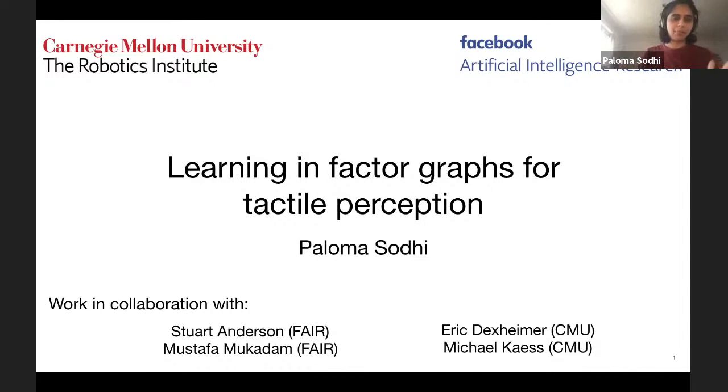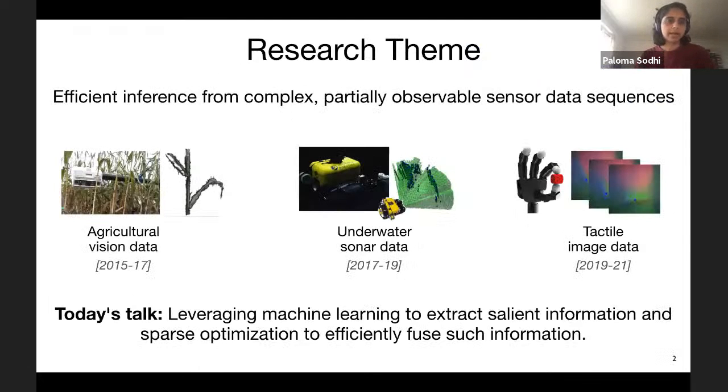So hello, everyone. I'm Paloma Sodhi, and it's very nice to be here. I'm a final year PhD student in robotics at Carnegie Mellon. Today, I'll be talking about some of my PhD thesis work on learning in factor graphs for tactile perception. This work is in collaboration with Stuart Anderson and Mustafa Mukadam at Facebook AI Research, Pittsburgh, and Eric Dexheimer and Michael Kaess at CMU-RI.